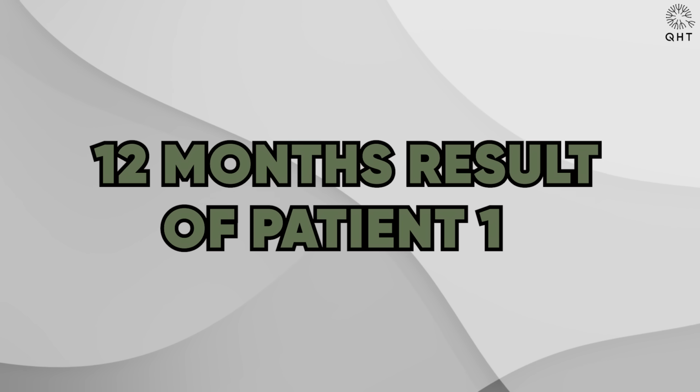12 months result of patient 1. Following him, patient 1 shared his final outcomes at the 12-month mark, and the transformation was really impressive. Earlier, at the 5-month stage, we had already witnessed significant progress and visible improvement.